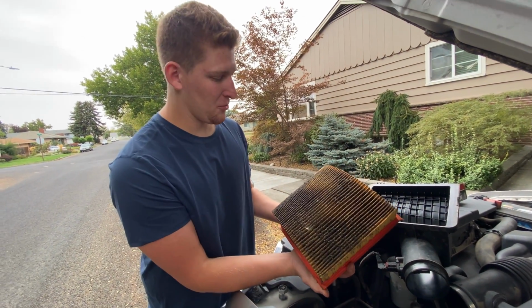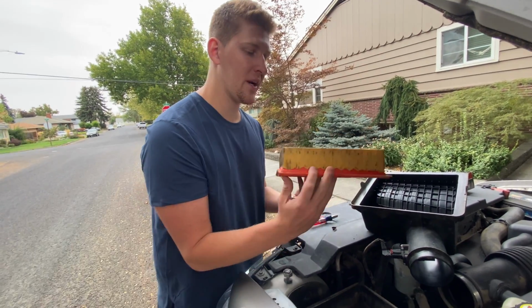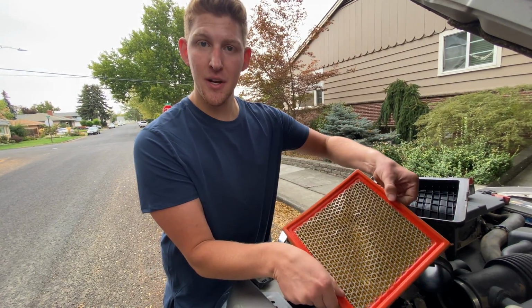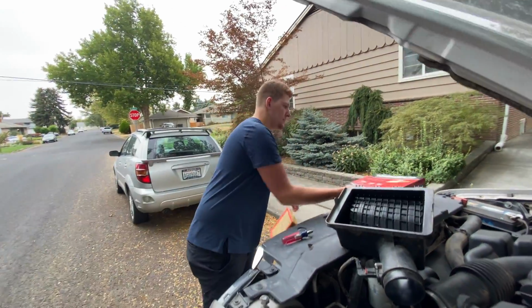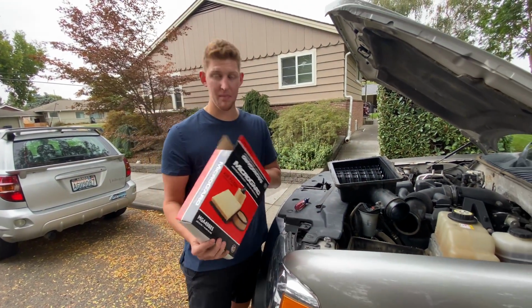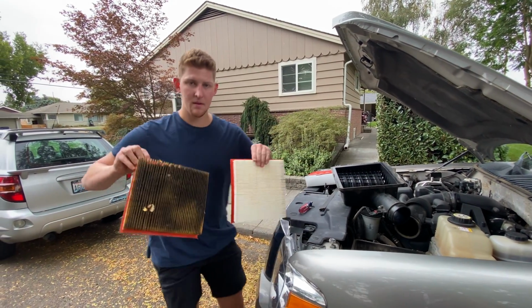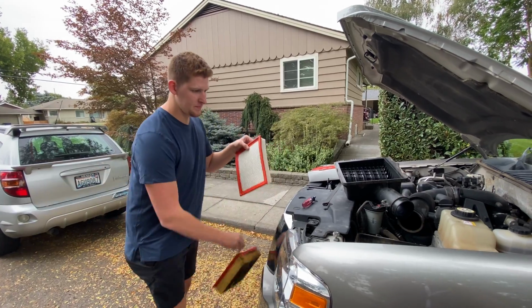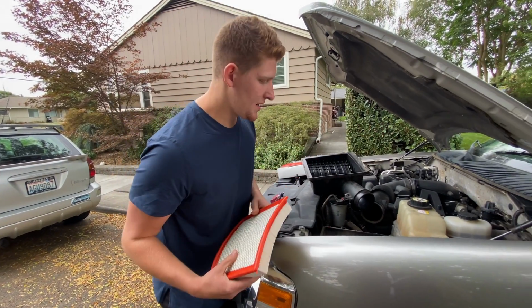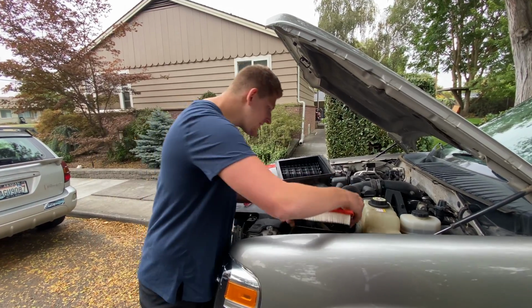This is really bad. I don't know if that's mud or oil or whatever. Either way, from the top it looks great. The bottom is disgusting. So we just ran and picked up a brand new one. It should make the car run better, or at least healthier. That's what the new one should look like. Slight difference. I'm gonna replace this, and then I'll catch you guys in a few days when we start the next thing on this car.